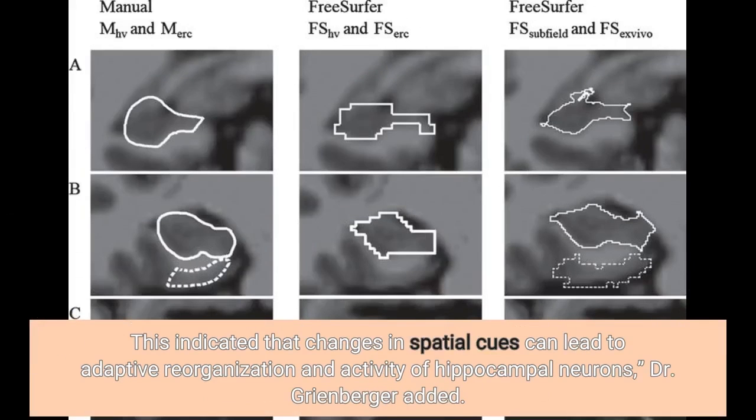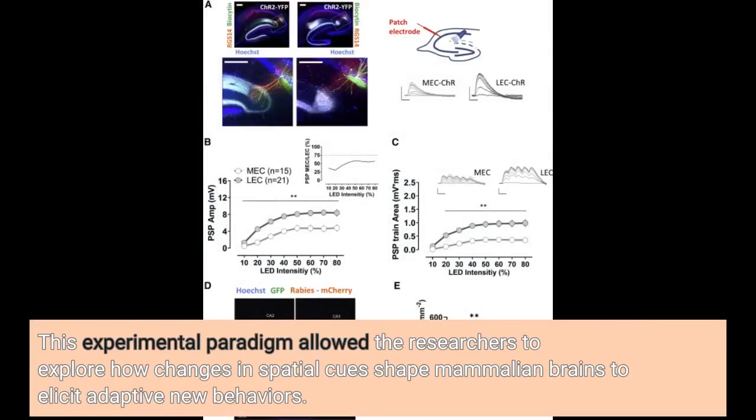This indicated that changes in spatial cues can lead to adaptive reorganization and activity of hippocampal neurons, Dr. Grienberger added. This experimental paradigm allowed the researchers to explore how changes in spatial cues shape mammalian brains to elicit adaptive new behaviors.